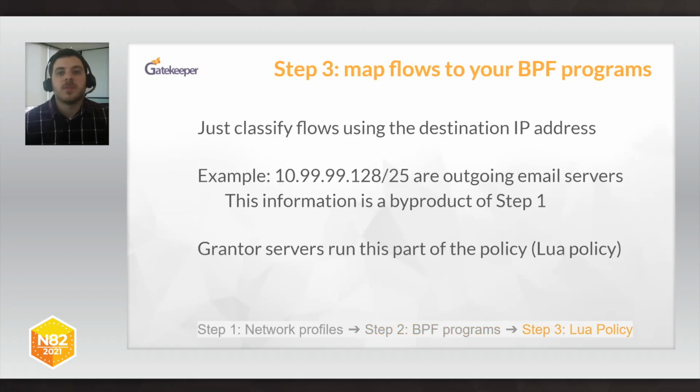So once you've defined these BPF programs, then it's just a matter of mapping the flows to the BPF programs at Grantor. The simplest way of doing this is just to classify flows using the destination IP address. So when Grantor receives a request for a new flow, it looks at the destination IP address and decides, well, everything in this particular block that I know about, like this /25, for example, is for outgoing email servers. So assign it the BPF program that I've written for outgoing email servers.